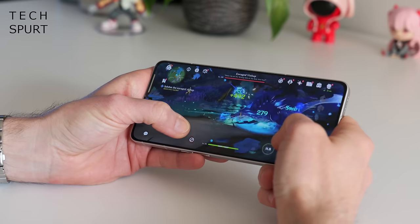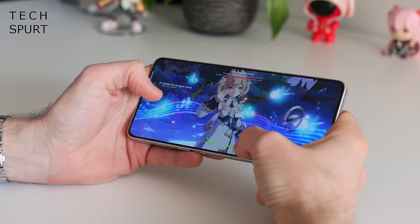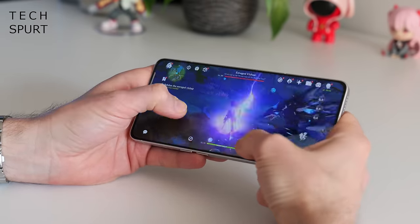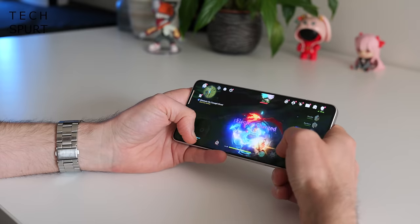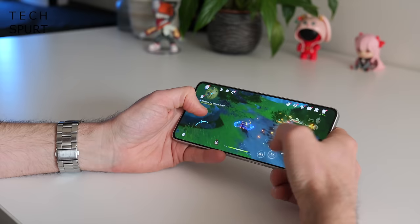And stuffed inside of this hefty frame, you've got yourself a massive vapor chamber, and this certainly does its job rather nicely. The Tecno Camon 30 Premier 5G does get a wee bit warm after roughly half an hour-ish of gaming, but another half an hour or so down the line, it is still just a wee bit warm. It doesn't get proper toasty, and that performance never seems to be impacted.